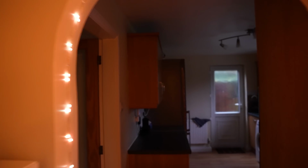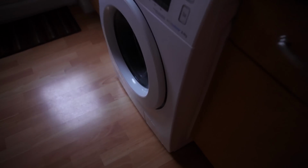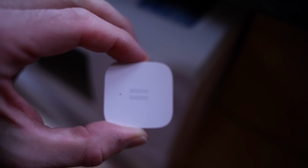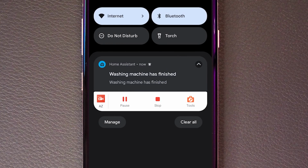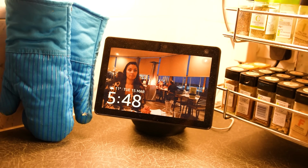The only thing in the kitchen other than the Echo Show is a little vibration sensor which is sat on the washing machine, and the idea behind this is that it will tell me and Nisha when the washing machine has finished spinning because it will recognize that vibration has stopped. This is a work in progress. I think I need to actually attach it to the drum itself because the vibrations just aren't strong enough. It's not vibrating hard enough.